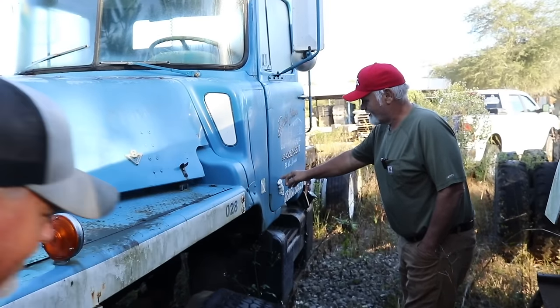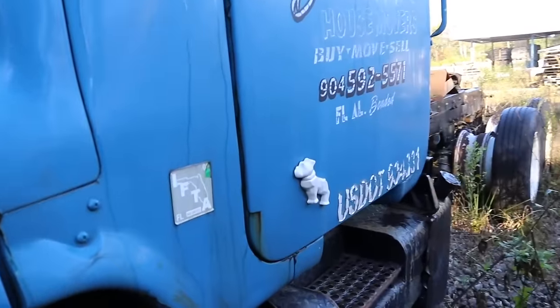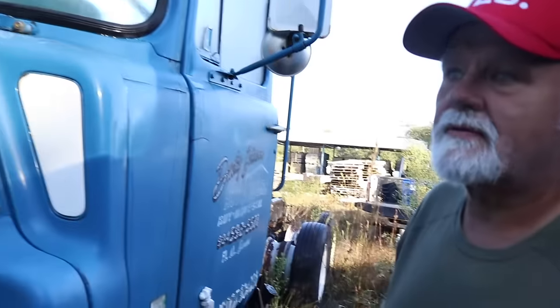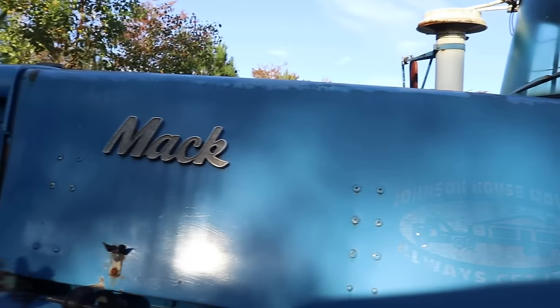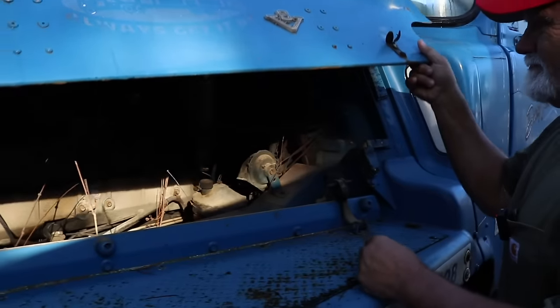I wonder if that came from the factory like that, or if that's just a... I think we talked about that before, about the white dog. Yeah. All right. Let's see what. Oh, this is a butterfly hood. So we can open this side. Yeah. It's like the other car.